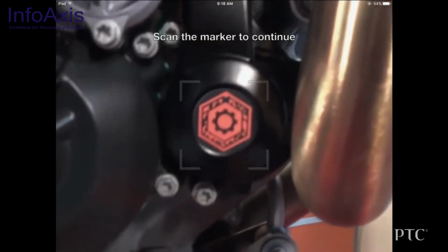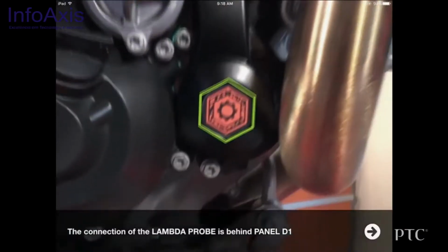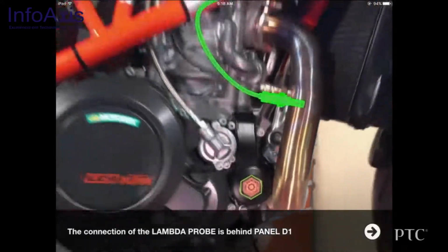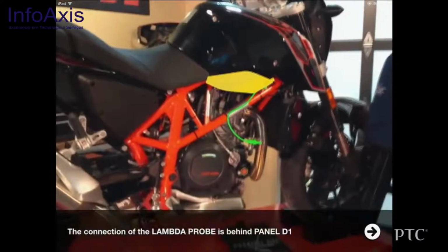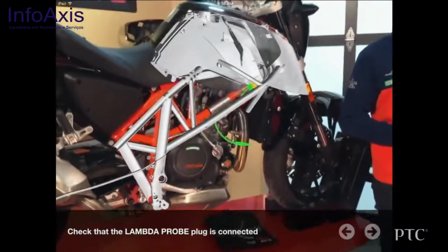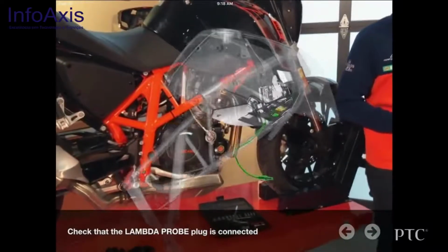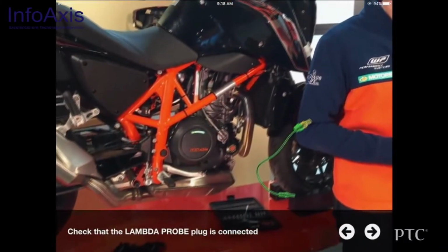Okay, but Simon is a new technician, right? So how does he know where the lambda probe is located in the bike? Exactly, he doesn't. But just by selecting Show Me, he finds out. Using AR, he can see the location of the lambda probe. Wow, that's so helpful to see the marrying of that 3D CAD data with the reality of the bike right here in front of us.